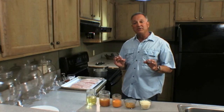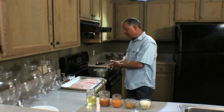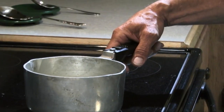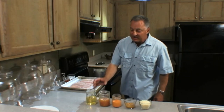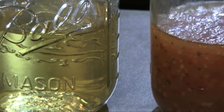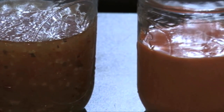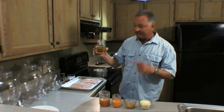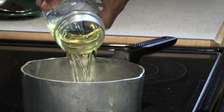Now, what we do for this recipe is we melt some butter. I actually melted 3 sticks, but you can use less if you want to be more heart healthy. Since I haven't had my first heart attack yet, and I'm 55 years old, that's pretty good for South Louisiana, I still use 3 sticks of butter. Then I'm going to take some Chardonnay. Now, when you cook with wine, the rule I have is I'll never cook with a wine that I wouldn't drink. So I'm using a pretty good Chardonnay here, added to my melted butter.